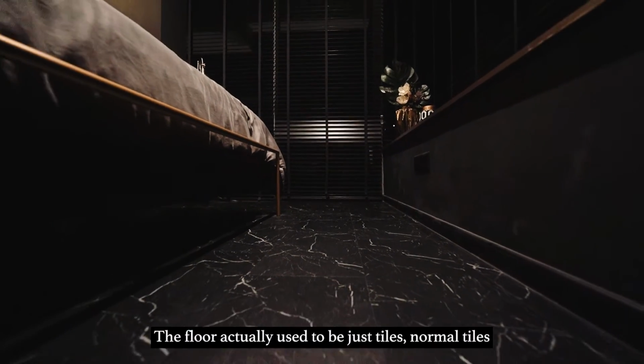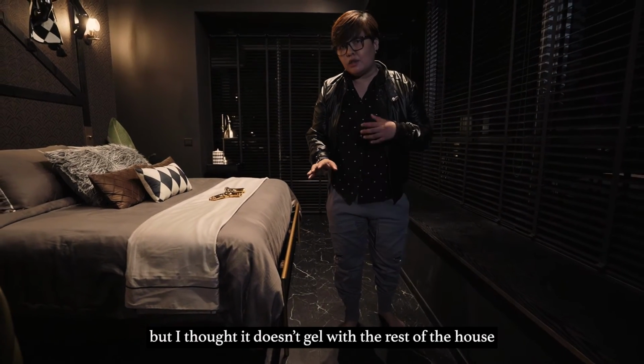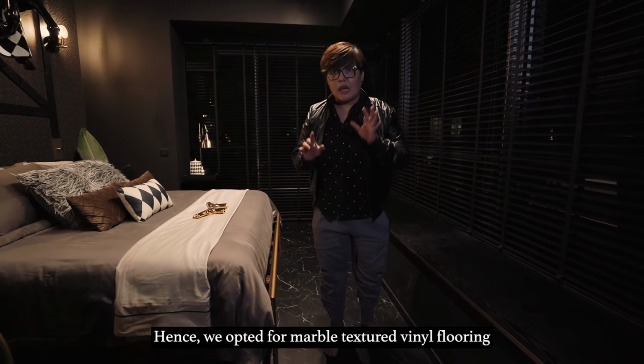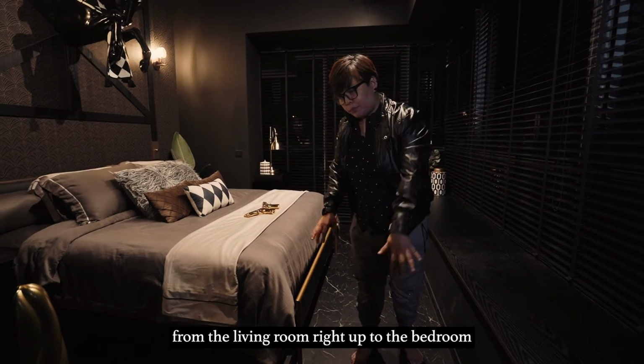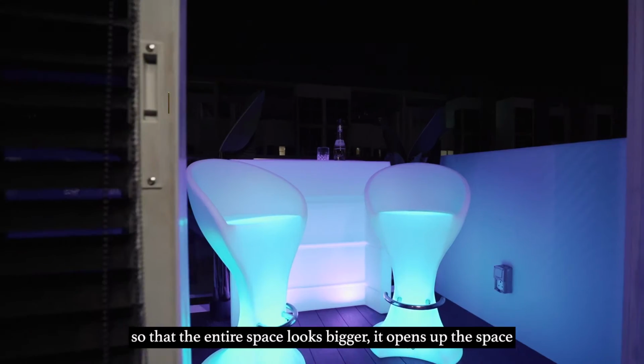The floor actually used to be just normal tiles, but I thought it doesn't gel with the rest of the house. Hence, we opted for marble textured vinyl flooring. So you can see it's seamless throughout the house, from the living room right up to the bedroom, so that the entire space looks bigger. It opens up the space.